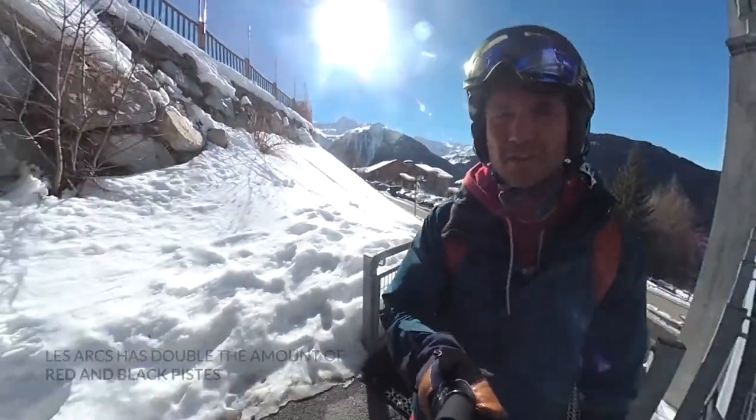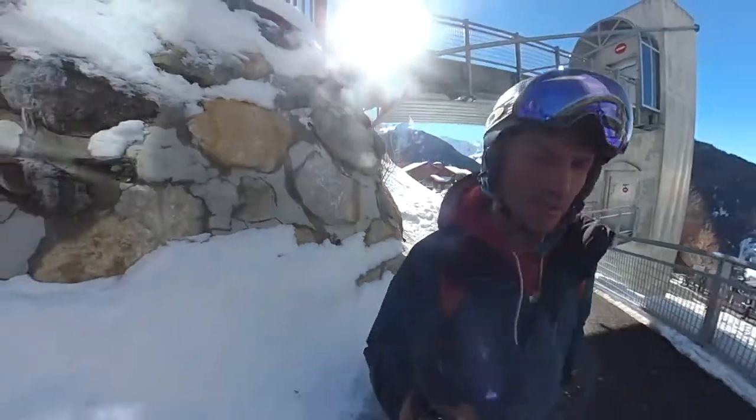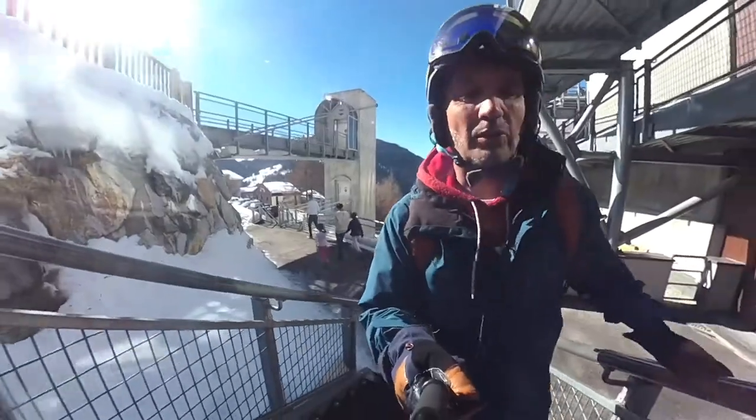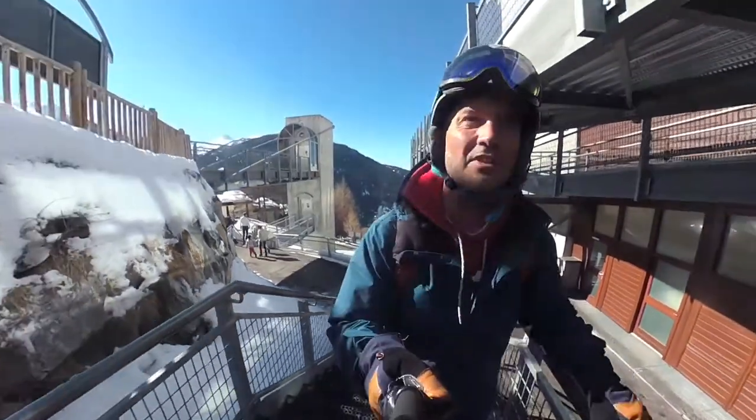Les Arcs is very different to the Plagne, in my opinion anyway, very different. The riding tends to be a little bit steeper, a little bit tougher here as well. The Plagne's got quite mellow runs everywhere. But here, a wee bit steeper.